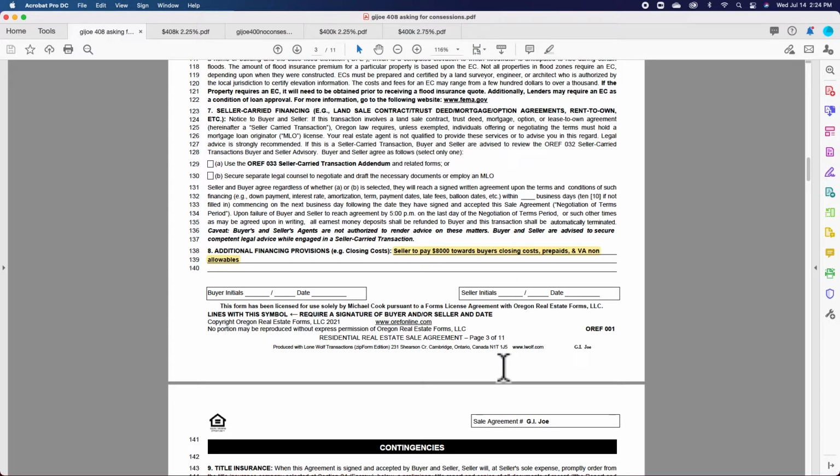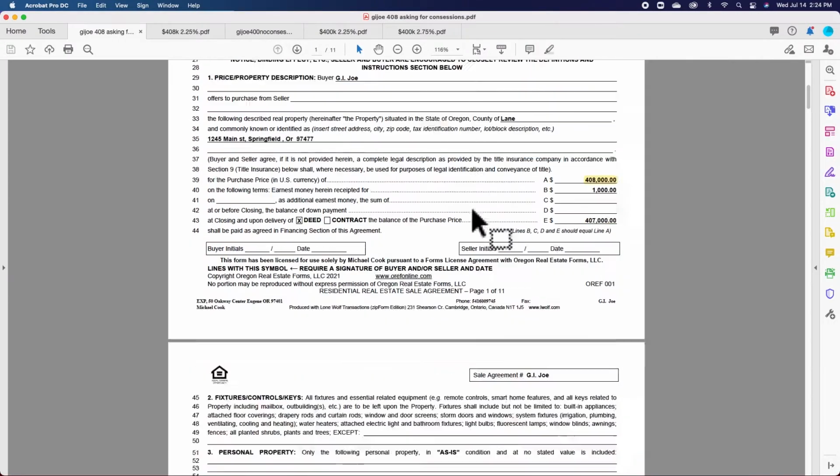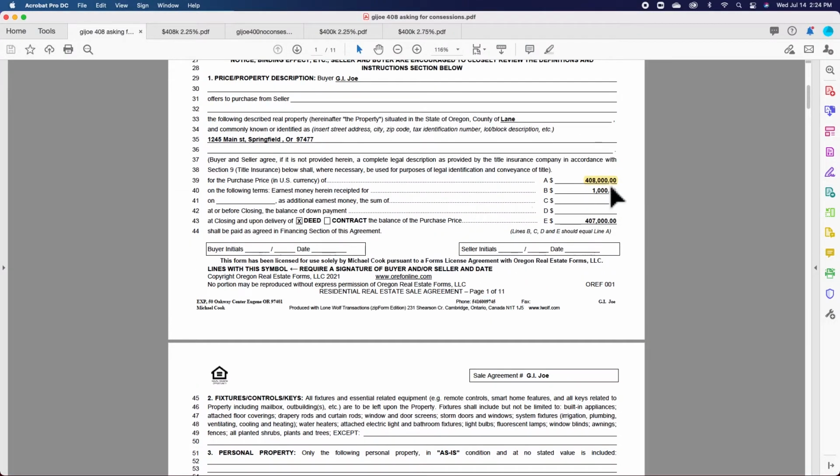You never say yes unless there's a dollar amount. You just wrote a blank check that they can cash. So right down here, seller to pay $8,000 towards buyer's closing costs, prepaids, and critical agents, VA non-allowables. You've got to get that third bucket in, otherwise you're going to lose a bunch of veterans' money. So again, just 408, they pay $8,000 of your closing costs, $400,000 net to the seller.